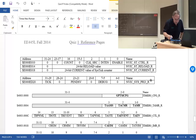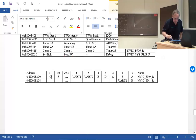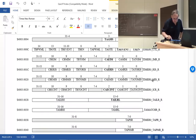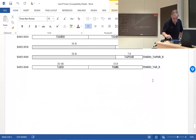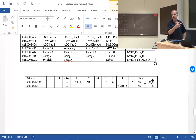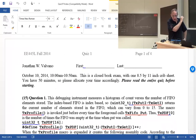This register is there twice, so I can save myself some space. There it is here, and there it is down there. I'll get rid of that one. They're the registers for Timer 0A. So again, the last two pages for your exam will be here. Any questions on this? Otherwise, the directions for your exam are identical to this.